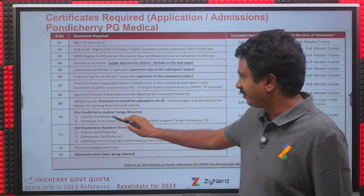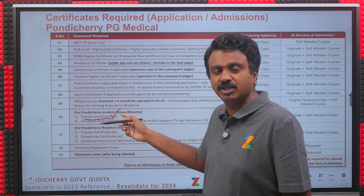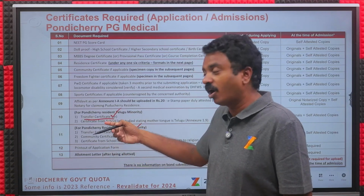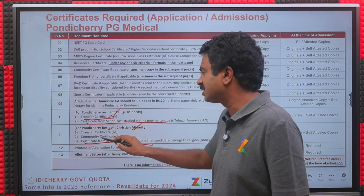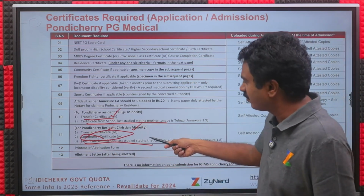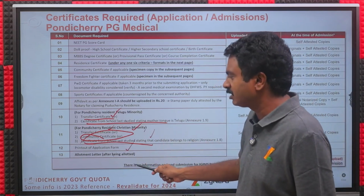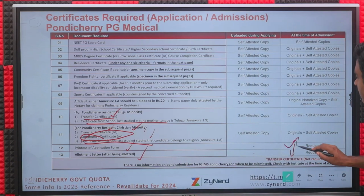Similarly, if you are a Telugu minority or a Christian minority candidate, either your transfer certificate should mention the mother tongue or religion, or you need to get a certificate from the school last studied. If you are a Pondicherry resident Christian minority, a community certificate may also be applicable, but just check. Any one of these would be sufficient. Printout of the application form, always take it, and the allotment letter, always take it. That is required when? At the time of joining.